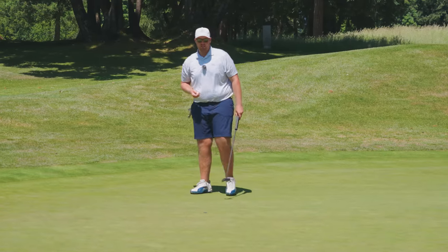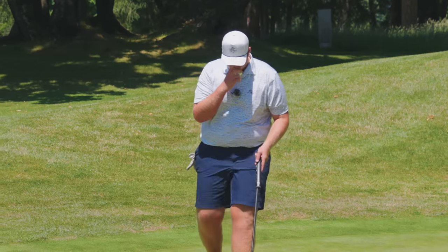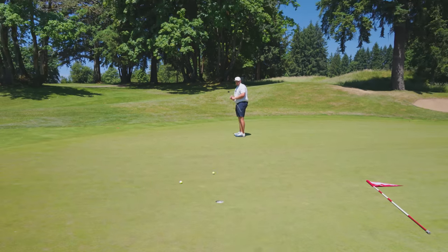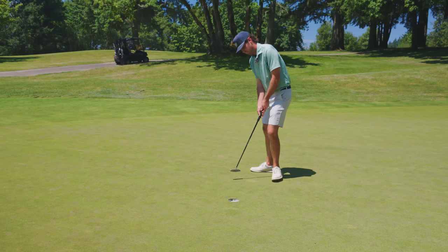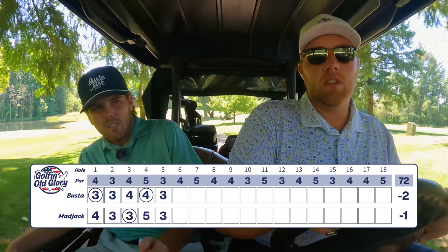Well, we just saw his chip. You know it is fast. For the birdie and go 3 under. Good roll. Nice up and down. Thank you. Hole's not too hard. Yeah, I guess not. Hole number 6.